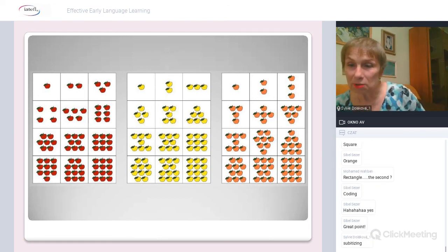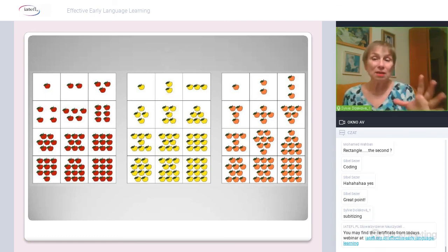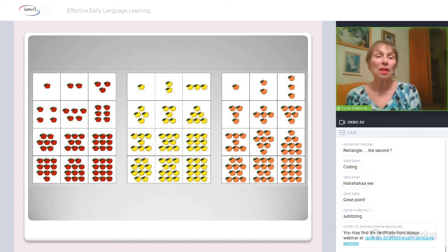It's subitizing. It's the ability to have a look at a group and, without counting, to estimate how many there are. This is taken from another set of mine focused on fruit and vegetables. These are fruit cards. I started with different colors of apples, and you can see different numbers of apples in each card. So they can complete the cards with the same number of apples.